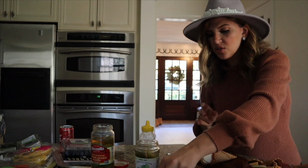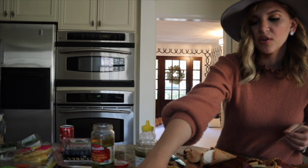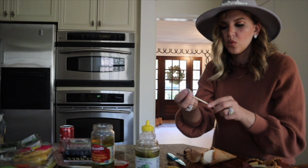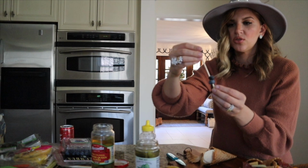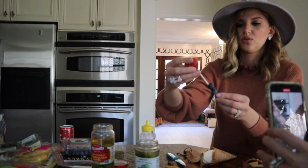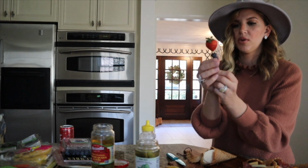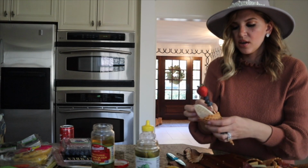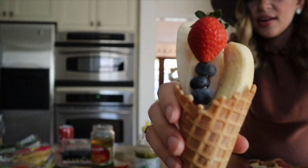Next, we're gonna take our skewer, and they're gonna be the same height as the ones we used previously. We're going to take a few blueberries. I'm gonna say maybe 3 would be good. And we're going to put those on the skewer like this. And then I'm going to layer a strawberry at the top. Then we push the strawberry and the blueberries up so they stick out the most, and I'm going to layer that inside the cone. So if you can see this, I've got it standing in front of the cracker and next to the banana.